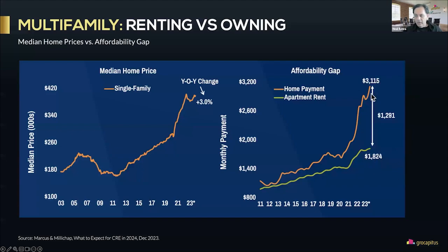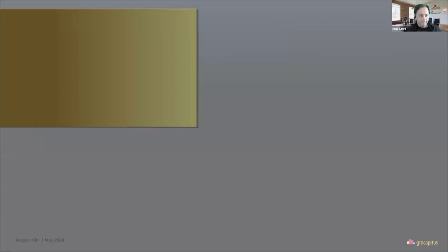Now, I want you to look at the orange line, which is the average home payment. And as you can see in 2023, there was a huge gap of almost $1,300 between the monthly average rent and the average mortgage. If you look carefully, you'll notice, going back, this gap is much larger than it was in the last 12 years. In fact, this is the largest gap in affordability in US history. So keep that in mind.